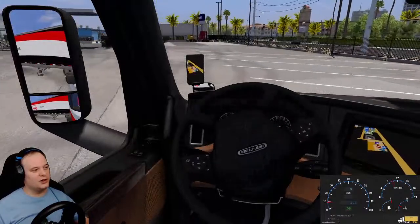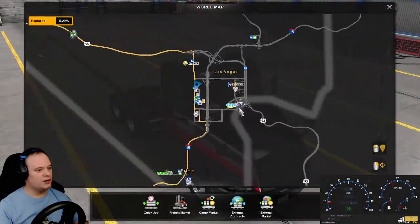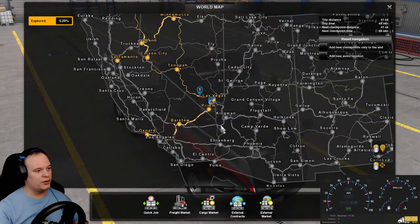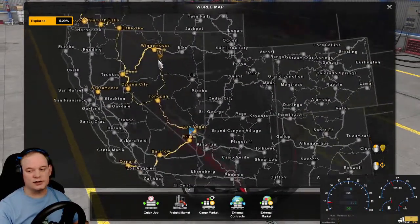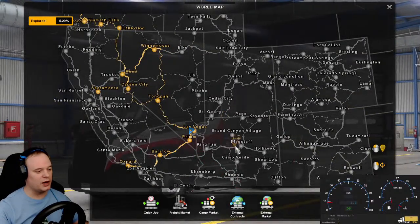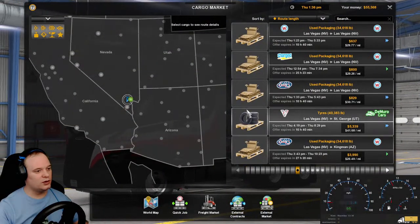Okay, guys, so let's go into the freight market. Let's have a look what we got. What can we pull today? We're back in Las Vegas because the game... I was in Oxnard, but for some reason the game has thrown me back to Las Vegas because of the update, which is fine. The other truck is up here in Eugene. Like I said before, we are going to let you guys get workers eventually, but we'll talk about that another day. So what we're going to do now is take some cargo. Let's do a few little runs this evening.